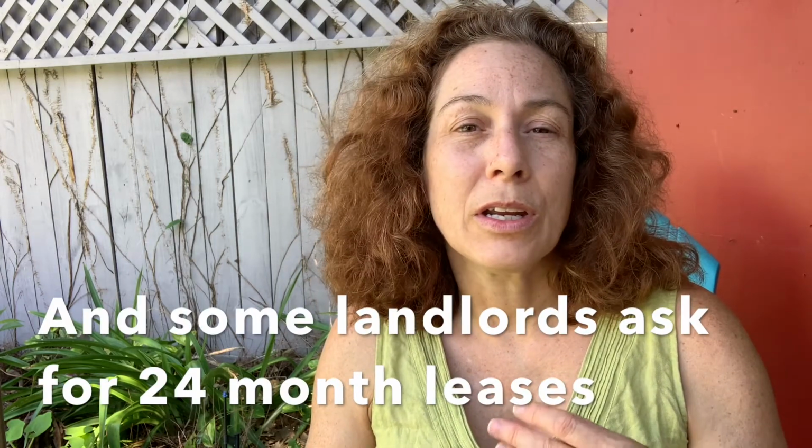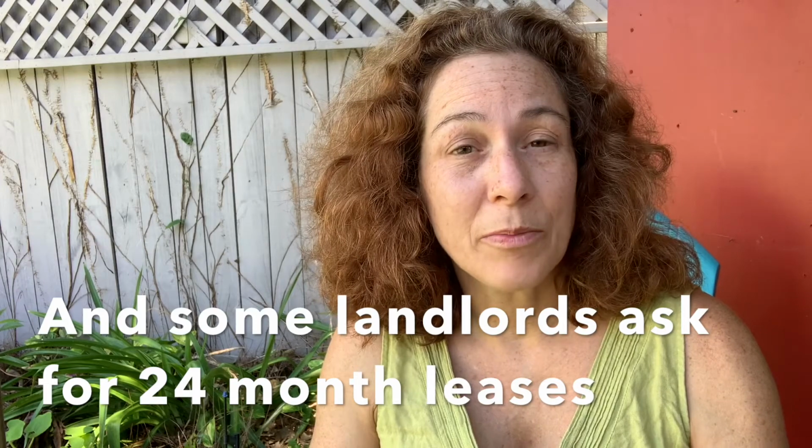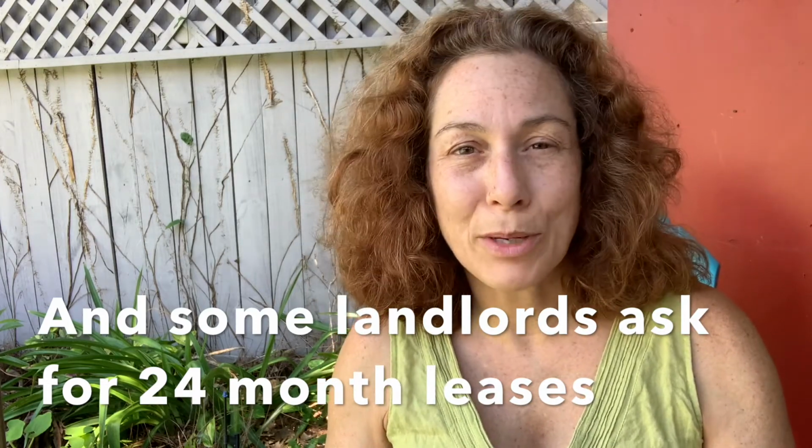For one, you generally need a 600 or more credit score. Now, if your credit score is a little bit less, some people will accept that, but will ask for a higher deposit amount. You need to make 3 times the rent every month in order to qualify for a rent. Sometimes landlords want 3.5 times to 4 times the amount of rent in income made monthly to qualify. 3 times the amount is usually the minimum.